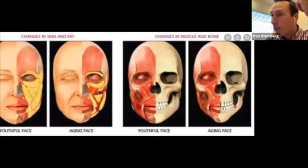And then the final thing is that the piriform aperture of the nose enlarges, which causes more sinking in the piriform area. So you get that nasolabial fold and hollowness around the base of the nose because of the bone changes there and along the zygoma. So you can see all that there.